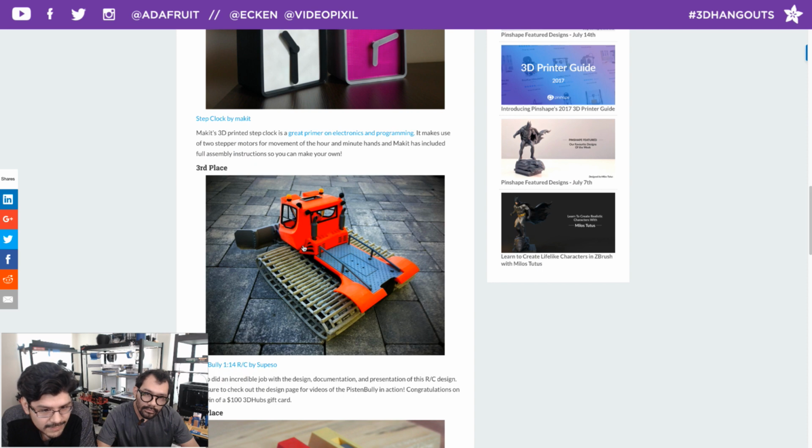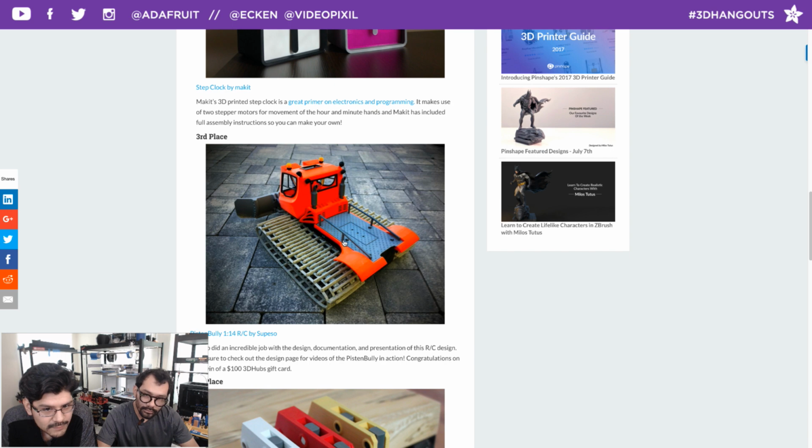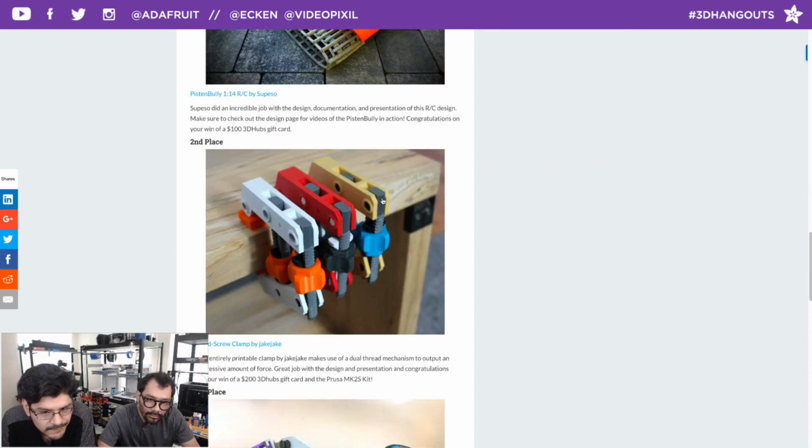In third place is a Piston Bully. I actually shared this on the Adafruit blog a couple weeks ago. This is a 1/14th scale Piston Bully. It's kind of like a snow plow a bit, I guess. Some sort of plow. Sweet. So he gets a $100 gift card for 3D Hubs. That's really useful.